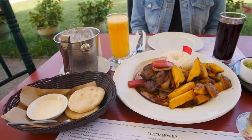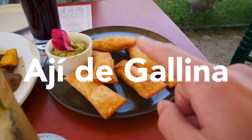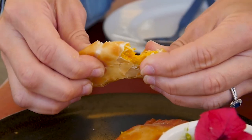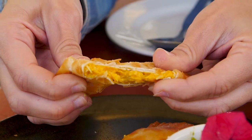So we tried to order a few Peruvian classics. And for starters, we have this ají de gallina, which is basically sort of this egg roll. And inside you can kind of see this chicken with cream, served with guacamole.